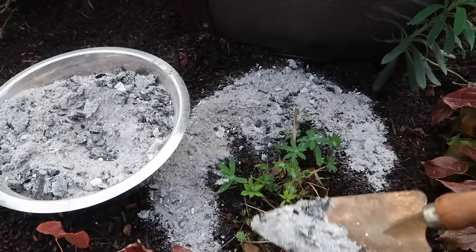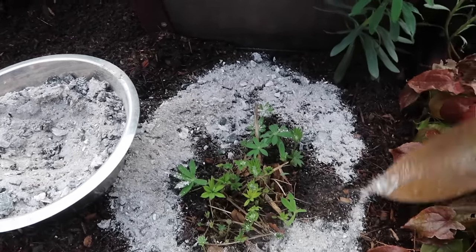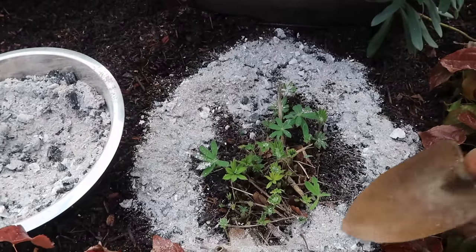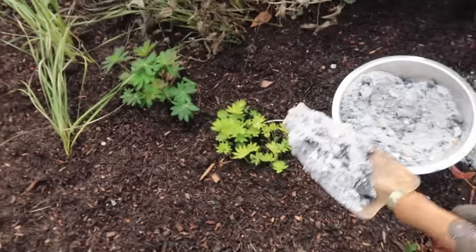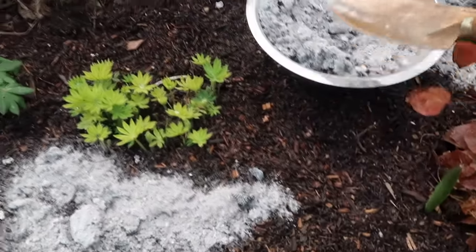I'm sure Charlie will be horrified at how this looks, but to be honest, it'll be worth it. And you only need to do it while the plant's quite small, because obviously slugs can't climb very well. So once it gets taller, it won't be a problem. But for now, we'll deal with these light grey rings around my lovely lupins. They are definitely worth protecting.